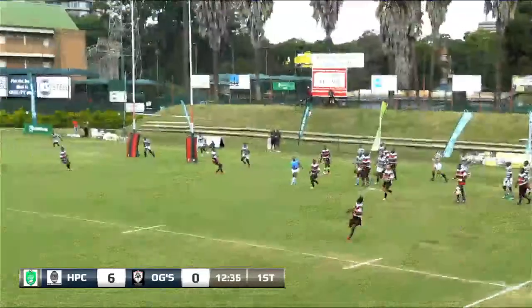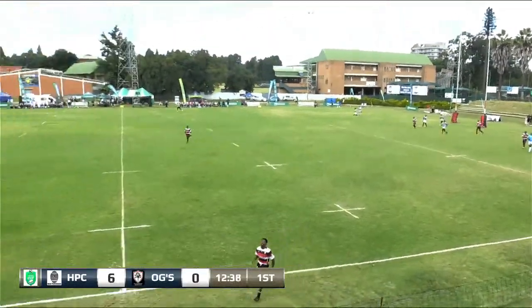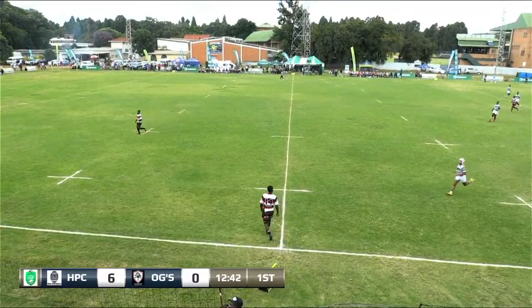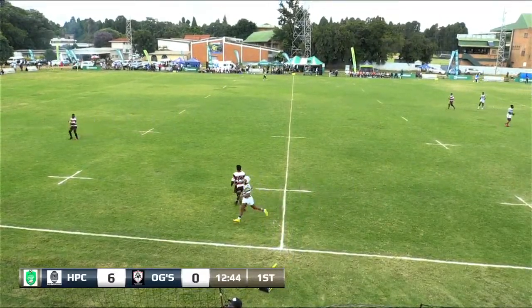HPC are able to kick it, clear their lines, and a very good kick here, taking it into the 10 meter. Sounded like that hit someone right on the noggin. I hope they're okay.